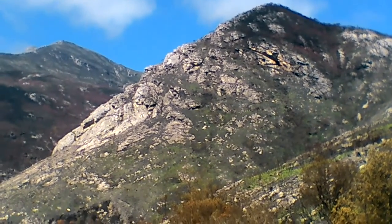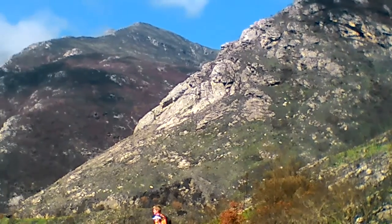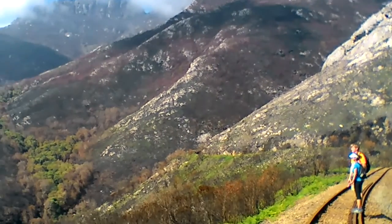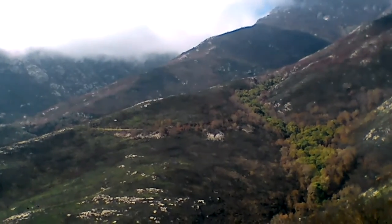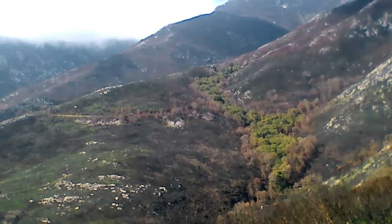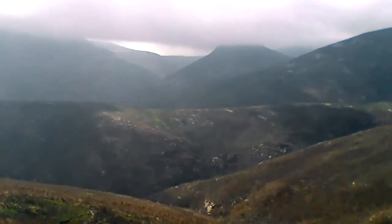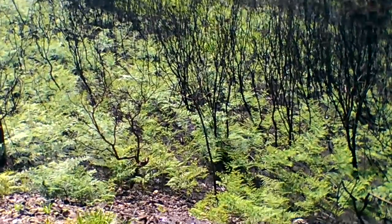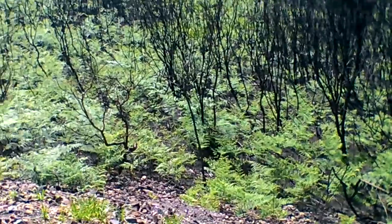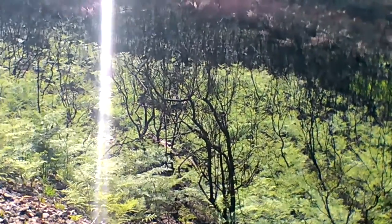There is a very bare mountain. It looks like all the vegetation has been burnt off in the recent fires. That's towards the north, up the valley. And that's towards Atiniqua Pass in the west. And down here at the bottom you can see the new greenery coming out already. New ferns. First bit of green growth again after the fires.